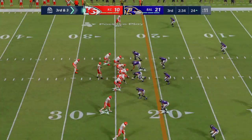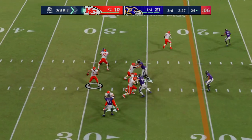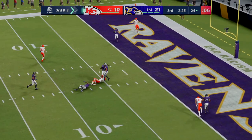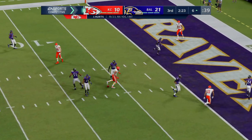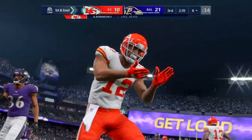Yeah, and the deflection works both ways. Maybe a defender gets a hand in the way and it pops in the air, and sometimes you throw it so hard your receiver can't handle it, and he pops it up in the air for the defenders to grab as well. But a moot point there as they were able to connect. They're able to convert on 3rd down, and that sets up a 1st and goal.